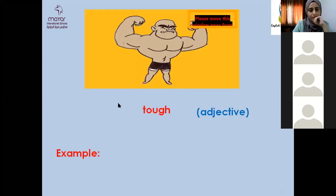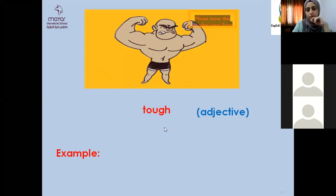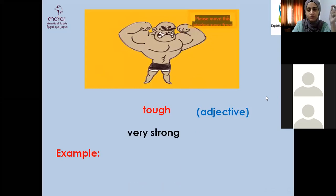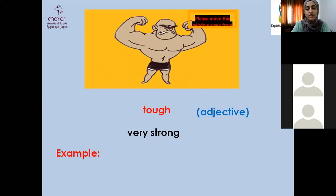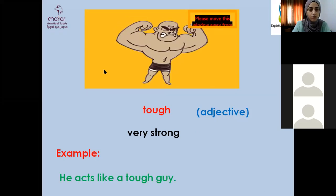Look at this adjective here. Who wants to read it, and its meaning, of course? Ibrahim. Read. Tough. Bravo, tough. What part of speech is it? Adjective. It's an adjective. And can you tell us what it means? Very strong. Exactly. When you say that someone is tough, it means that he's very strong. Now we have an example, and I want someone else to read this example.